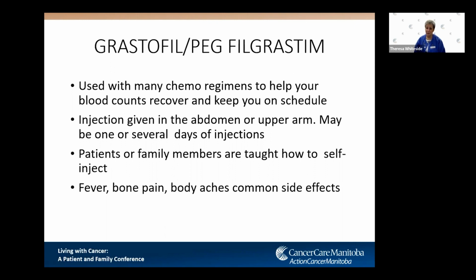Many patients that are on an every 2-week or 3-week schedule, their blood counts have to recover from their previous cycle before we may continue with a second cycle. This injection is given in the abdomen or the upper arm. It may be 1 day or several days. Patient and family members are taught how to self-inject, and fever, bone pain, body aches are common side effects.